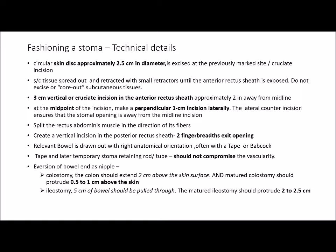Now the relevant bowel is drawn out. The right anatomical orientation has to be maintained, and the drawing out has to be either with a tape, bring it out, or a Babcock. If you feel that there is some tension on this, please do not give excessive strength on the Babcock. You're going to tear the bowel. You all know that, right? Now, there should be no compromise on vascularity.